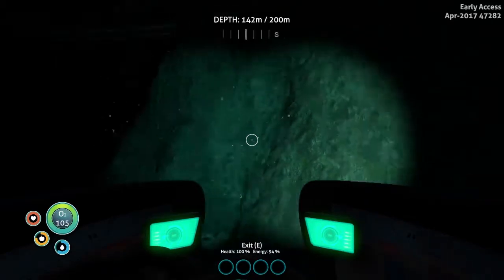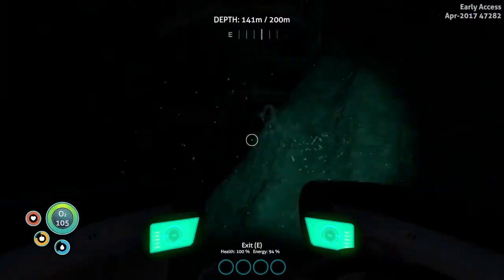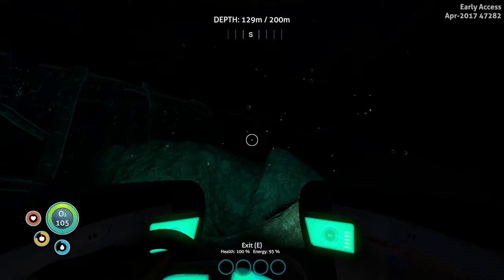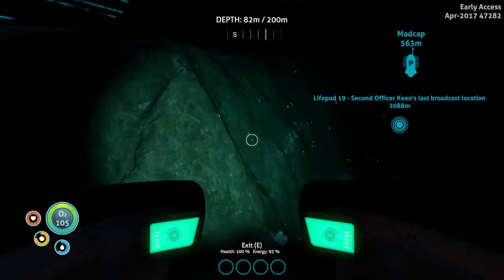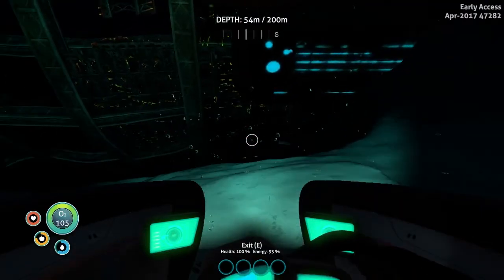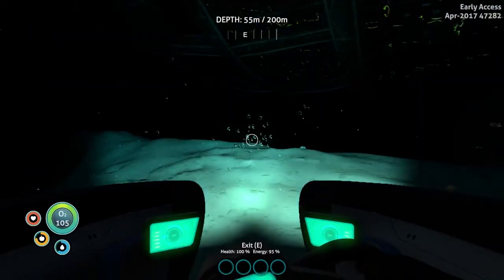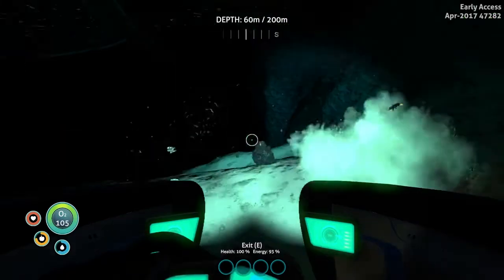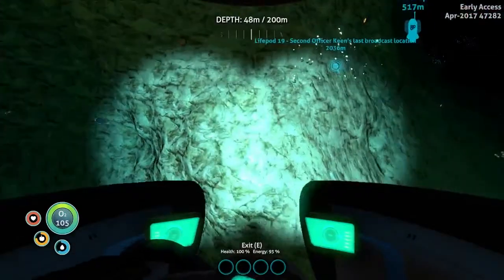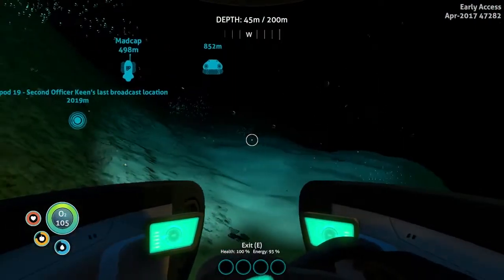You know what we should do is go back, make the propulsion cannon, and then we can head on to the Aurora. That sounds like fun. Let's see if there's anything up here close to it on the way back. Yeah, shark, I don't want your shit. Oh, what the hell? That thing attacking me?